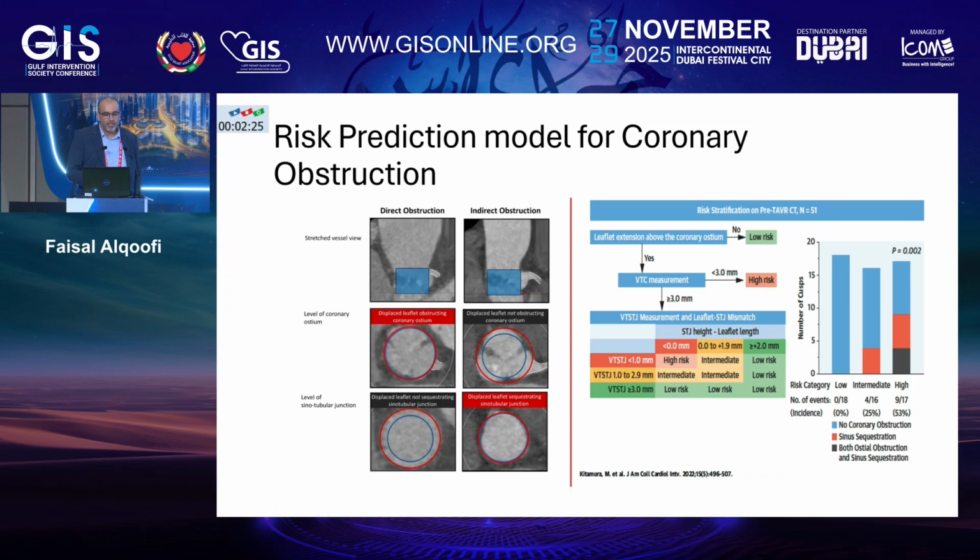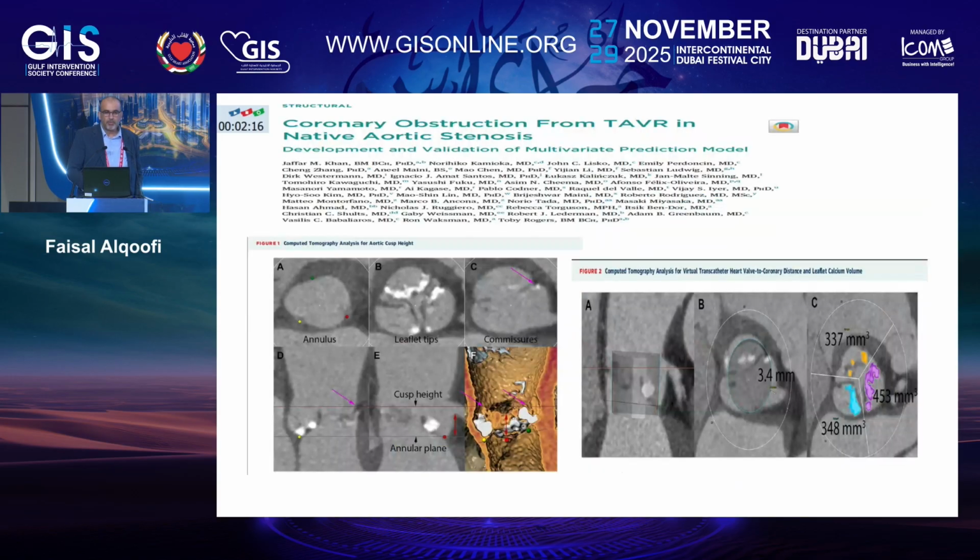And then you go down the algorithm to incorporate the VTC and subsequently the VTC to STJ. This came from only 50 patients. More importantly, which is recently published and has a very high predictive value, as I will show you, it will incorporate the cusp height in relation to the annular plane and the left main height.